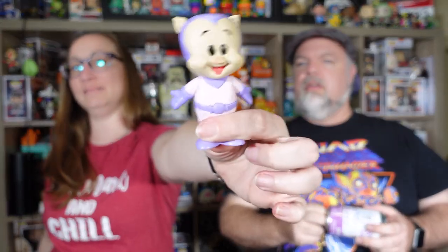All right. So far, zero for the mystery box. What can we get for Funko Shop? Can we get a chase to start things out with the Funko Shop? We cannot. We have just a common. As soon as I grabbed him by the head and I didn't feel any roughness from the glitter, I knew it was a common. Did we get a perfect pull?